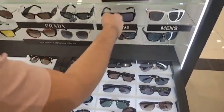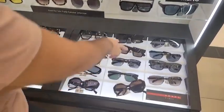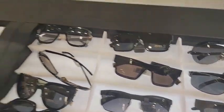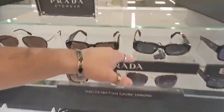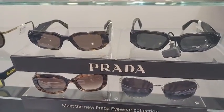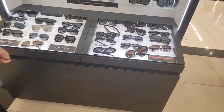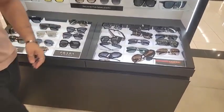For the men's right here, and then these four right here. I'd say these are very nice. Those are starting to become more popular now. And then we have these two right here, which are super. This is Prada. Yes, these are super, super popular. People love those. I'm telling you, they're fire. If you want to try them on, you're more than welcome to. I'm going to try them on.